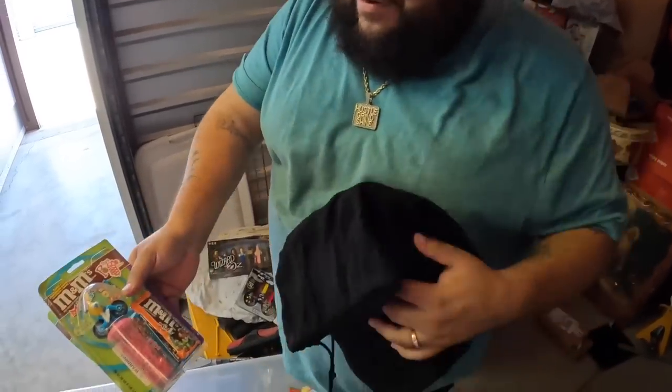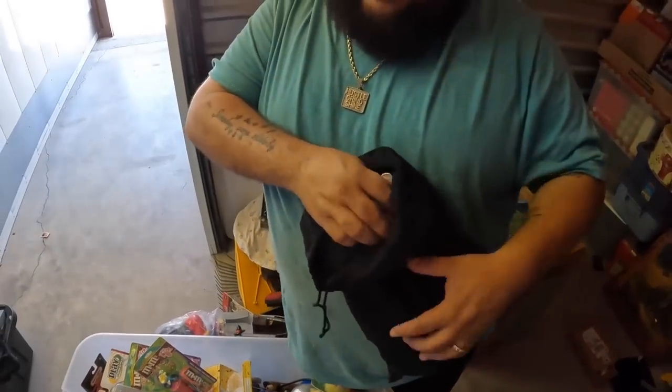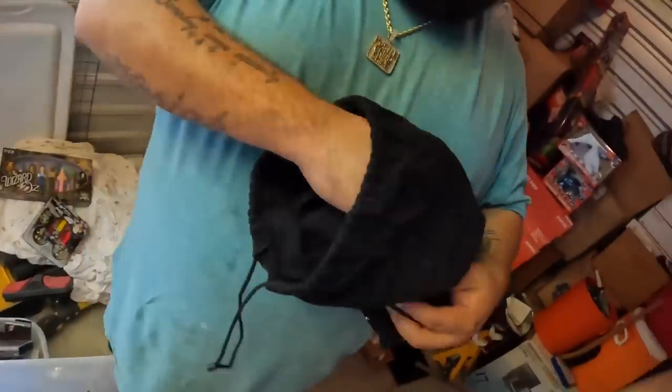M&M's. Those are pretty cool though. Little M&M dispensers, kind of like Pez dispensers, but M&M's. Two more M&M's. There's something else down here. Come on, Mr. Bag, pay up.